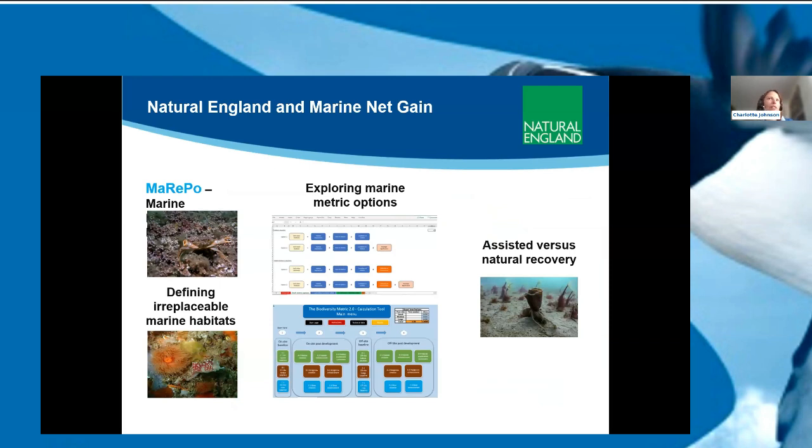So what are we doing in Natural England to provide DEFRA with evidence and advice on this policy? We've got a number of projects that are ongoing and some that have delivered already. The ones that have delivered already, we have a report looking at how we define irreplaceable marine habitats. So these would be habitats that we really would want to strongly advise that development didn't occur on, because if they're irreplaceable, you can't restore them or recover them or enhance them.